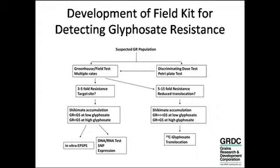So shifting gears, I'm going to talk now about something that I've worked on in the last year or so, and that's trying to develop a field kit to detect glyphosate resistance. Right now, if you have a suspected glyphosate-resistant population, you usually collect seeds, take those seeds into the greenhouse, grow them up to plants, and spray them either with multiple rates or a discriminating dose. You determine whether or not you have resistance, and if you do, then look to see what the resistance is. This is a very robust system and works very well, but it takes a long time and a lot of resources.